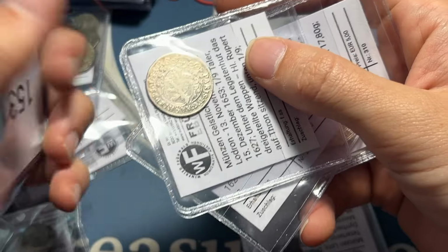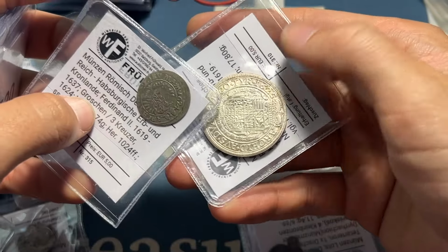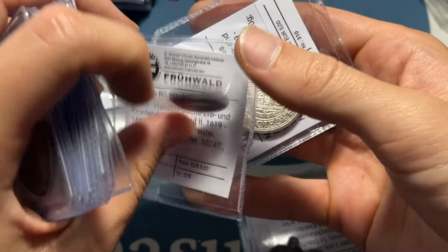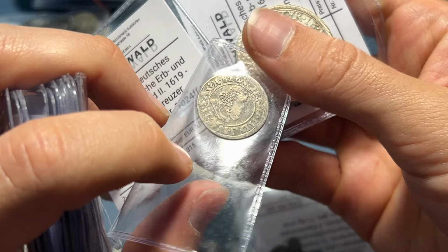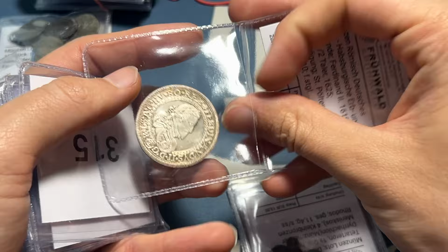Maybe if it was a base 72, then it would have been an 8 Kreuzer, which would make a lot of sense. Wow. Okay, 1624 here as well, a 3 Kreuzer. So I think there must have been some similarity to the Polish-Lithuanian. Look at this though. This is totally beautiful.